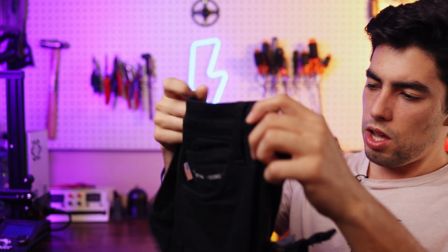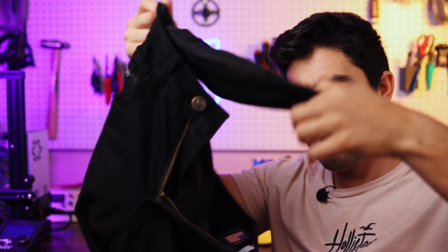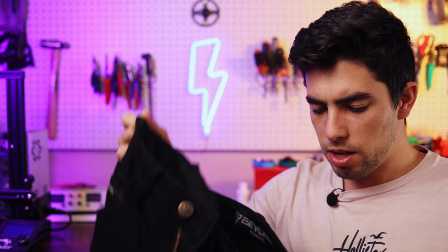The hip pads are all right. Mine are kind of like free floating. I don't know if they're supposed to be, but yeah, it looks like one of them broke loose already, so whoops.